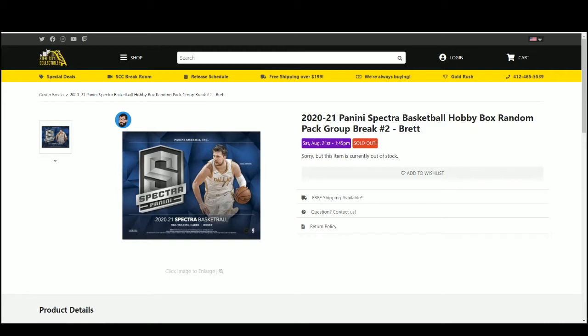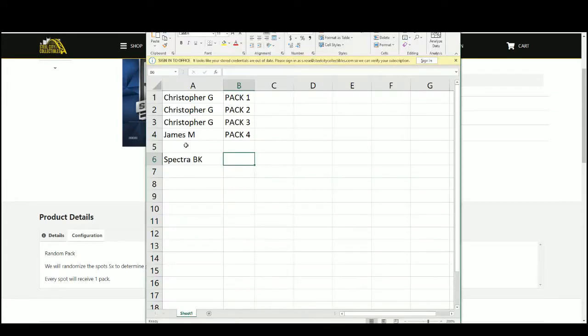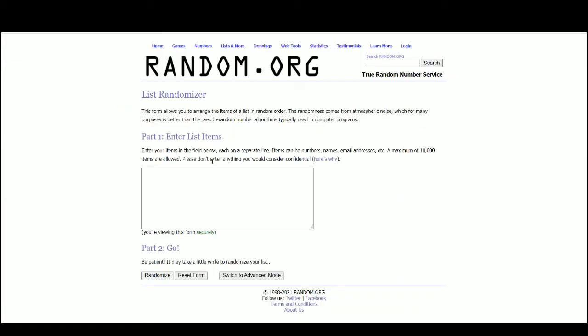All right, we're ready to do another one. 2020-21 Panini Spectra Basketball Hobby Box Random Pack Group Break Number 2. Again, we're going to randomize the names 5 times to determine the order. Everybody receives 1 pack. Christopher and James, good luck. 5 times.